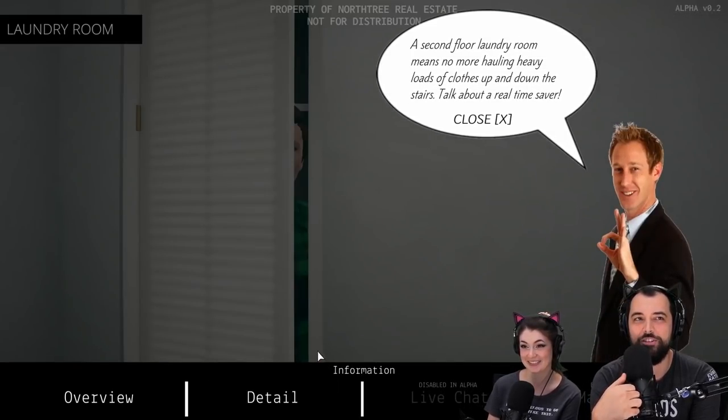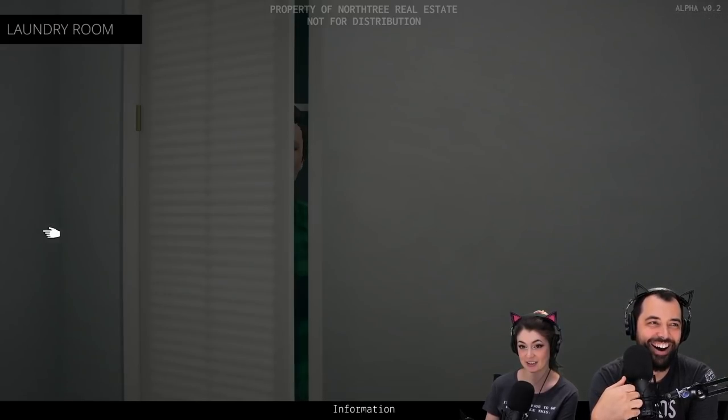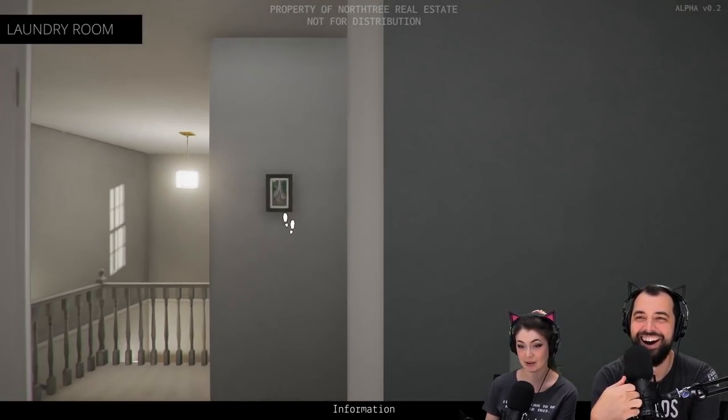A second floor laundry room means no more heavy hauling loads of clothes up and down the stairs. Talk about a real time saver. I mean, what about hauling bodies, huh? That one didn't give me a glitch.